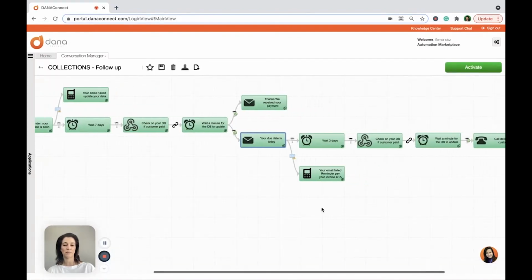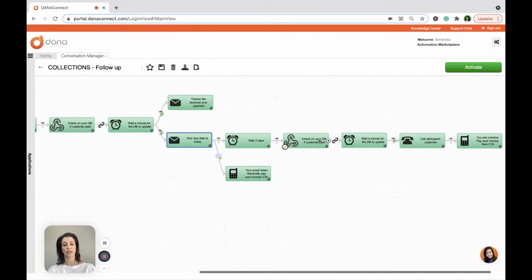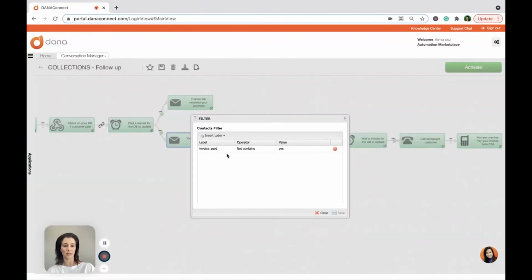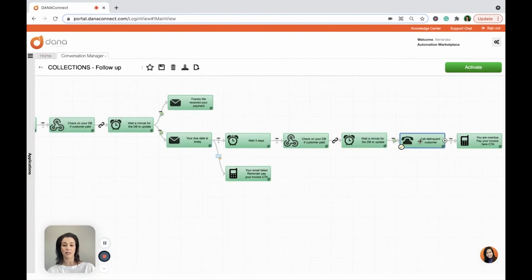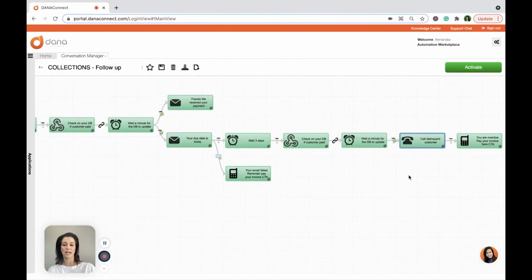So we continue by also setting up our SMS and the filter just in case that email doesn't go through. We wait a period of 3 days to check our database once again. If payment has not been made, as we can see in this filter that we have set up, where invoice paid does not contain a yes value, then there's an immediate phone call made with a personalized message to the customer, where we're calling from our company to remind them of a debt of a specific dollar amount. After that call, the customer will receive a text message with a call to action button inserted where they can make the payment.